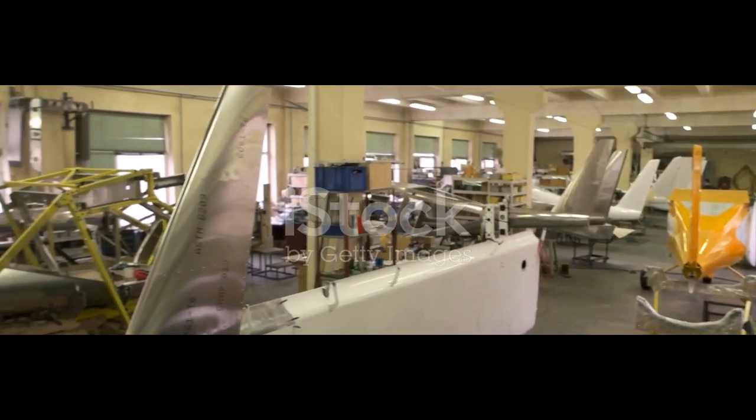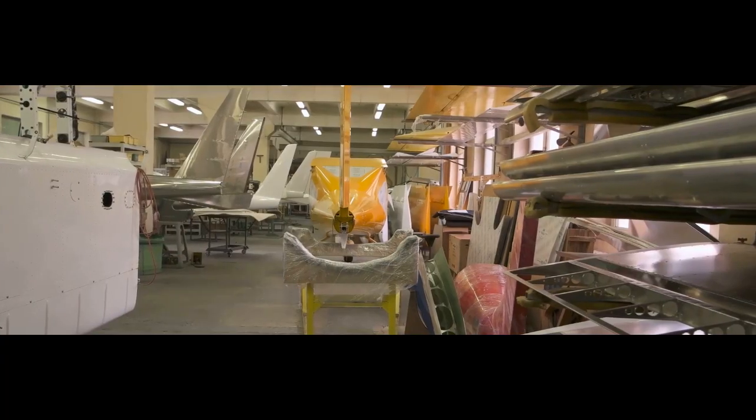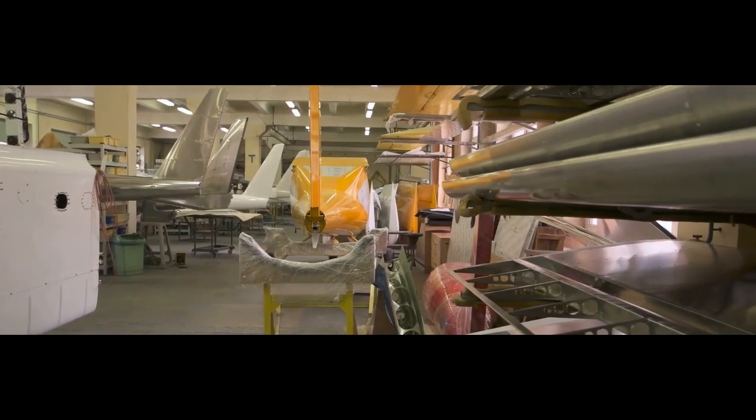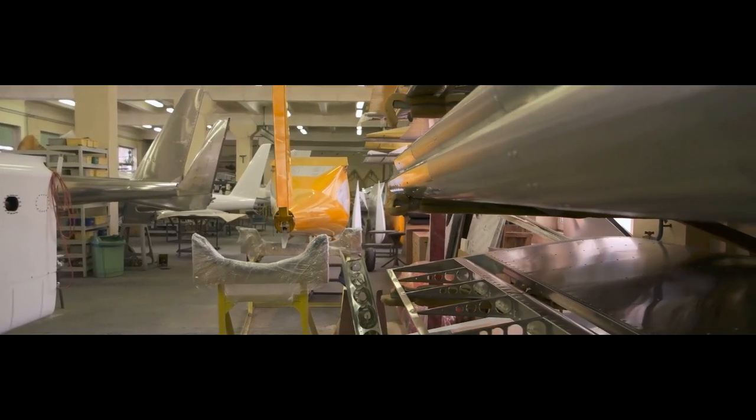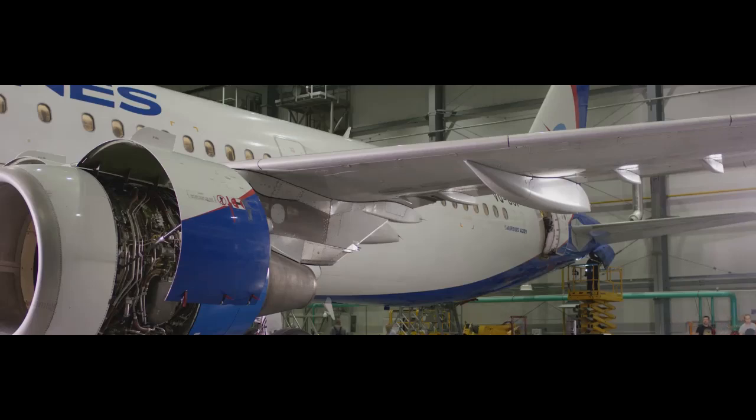Section 5. Piecing the puzzle. Assembling the aviation jigsaw. Imagine a giant jigsaw puzzle, but instead of cardboard pieces, you have thousands of aircraft parts, each one meticulously crafted and ready to be assembled. That's what the assembly hangar is like. A hive of activity, where skilled workers piece together the airplane bit by bit.